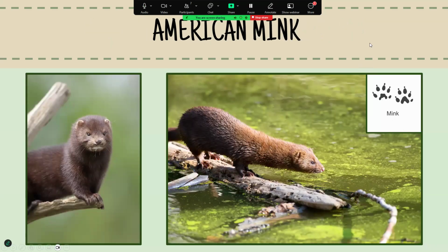All right. Now, the next animal is our American mink. These are a carnivorous animal that lives along the river and eats a lot of fish and frogs as well as small mammals that it can find. They are known to eat prey that is a lot larger than they are. So they have been known to eat things as large as squirrels or maybe even another small mammal that's as big or larger than a mink itself.